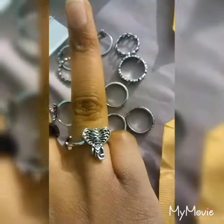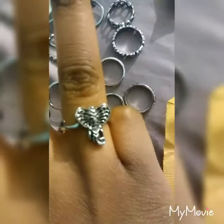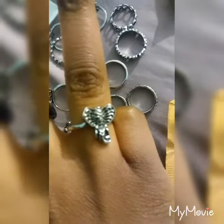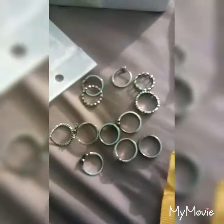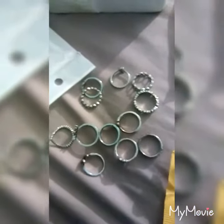This one I'm definitely keeping. It is, that's for a fact. Very, very nice. So, those are the rings. So, sunglasses. A plus plus plus plus. Rings. A plus plus.